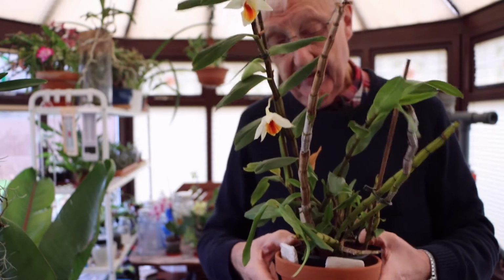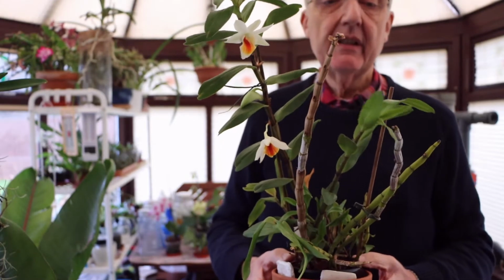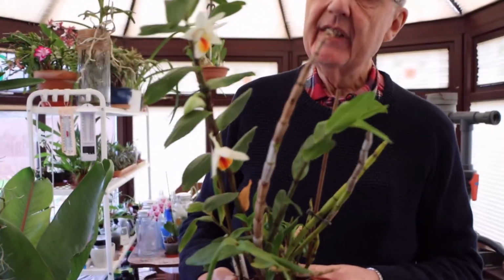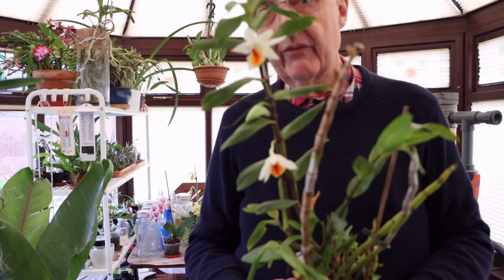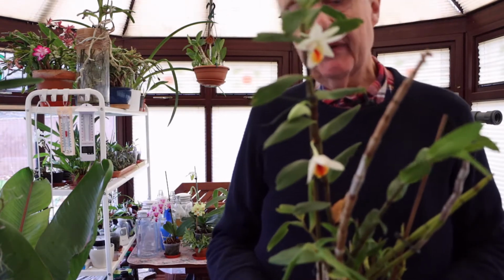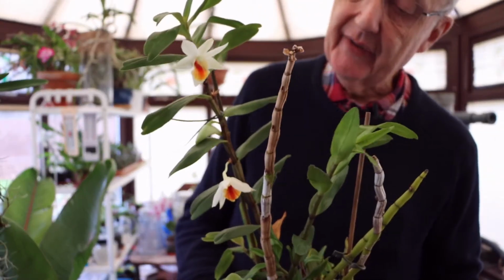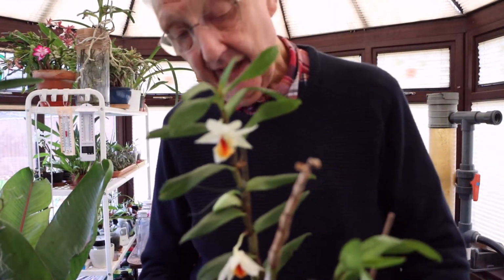This one I got in March 2019 from a Taiwanese vendor at the Bournemouth Society 60th anniversary show, and it's grown steadily, and this is the first time it's flowered for me, and these flowers last 2 months plus, anything up to about 10 weeks. So the fact I haven't got a mass blooming, and I might get that another year if I'm lucky, I'll take that, because even an odd flower, 1 or 2 out at a time, when they're as pretty as that, I'll take that every time.